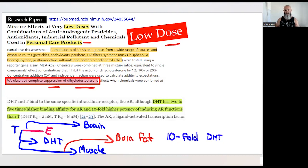So you've got two forms of testosterone, or many more, but the main ones are testosterone that goes down this pathway that's converting to dihydrotestosterone. And the thing about dihydrotestosterone is that it has a 2 to 5 times higher binding affinity to the androgen receptor. And number 2, it is 10-fold higher potency at inducing androgen receptor function. So it's more powerful than testosterone. So we certainly don't want to limit that hormone. So testosterone is going to do a lot of things. So testosterone here can go to estrogen, which we don't want.